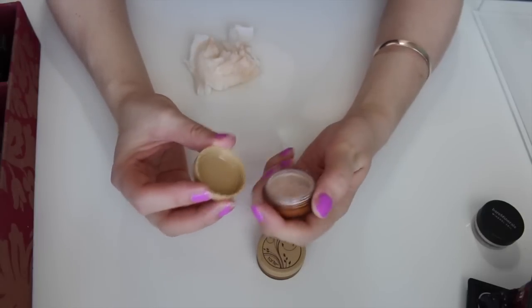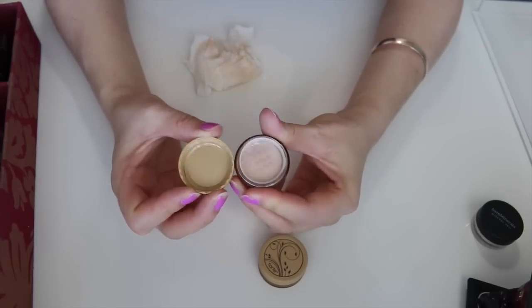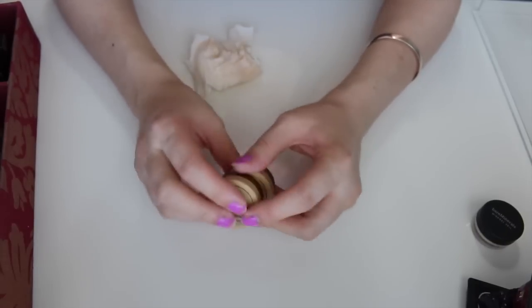I don't really like loose powder foundations. I'll probably use this more as a setting powder over my liquid, very lightly. So I'm gonna keep both of these.